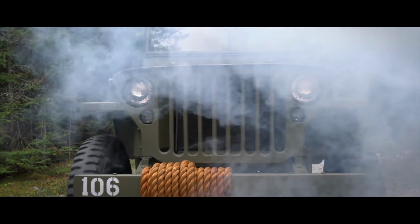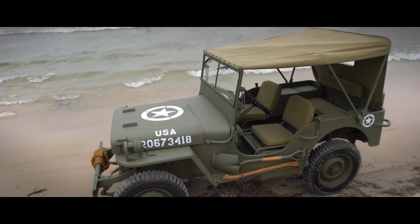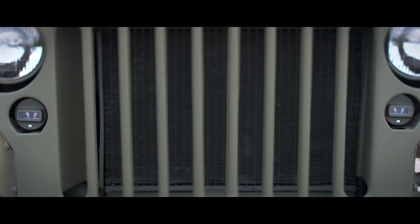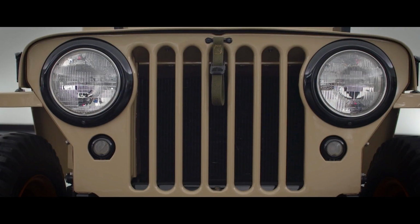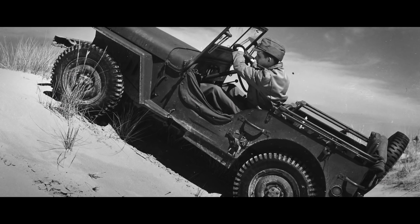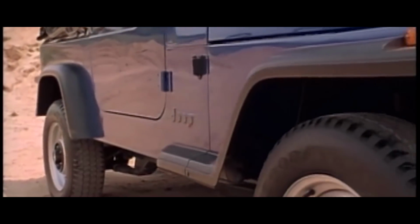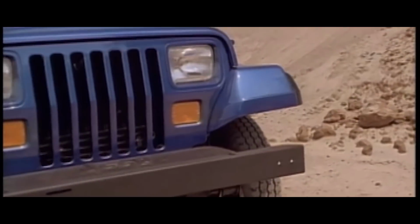This whole thing starts way back in 1941. That's when the Willys MB made its mark by helping Allied forces during World War II. A few years later, the Jeep CJ2A hit the civilian market and captured the hearts of those seeking adventure, no matter where the trail would take them. CJ becomes Wrangler, and Jeep has had mostly hits on its hands ever since.